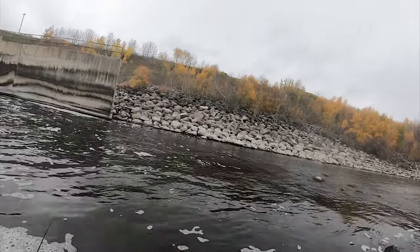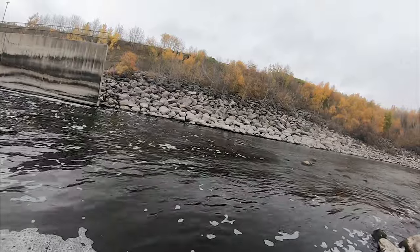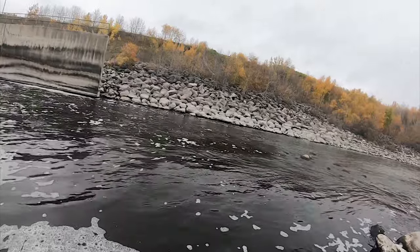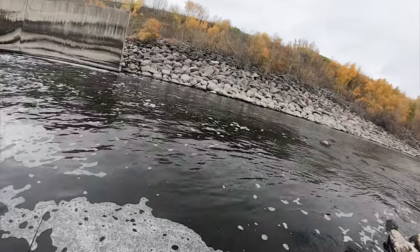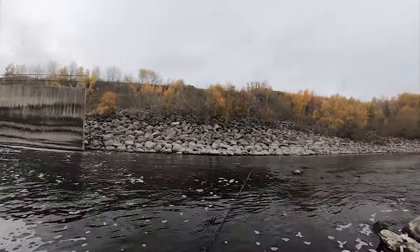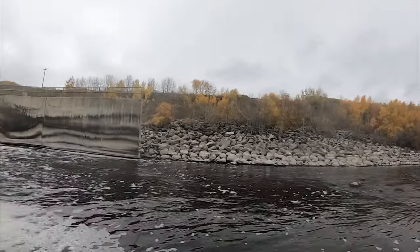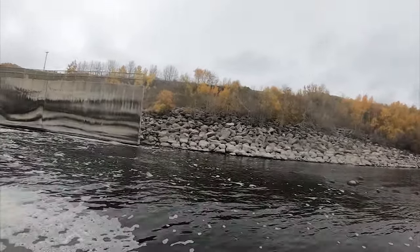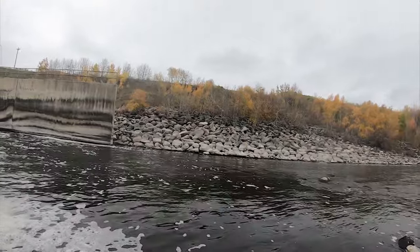Now, another tough thing that's gonna play is the wind, and that it actually blows my line a little bit, so I don't get the reaction I want, and I can't see the strikes as well. Now, I picked a bit of a darker lure today.